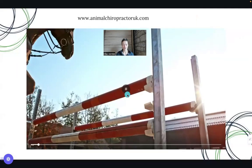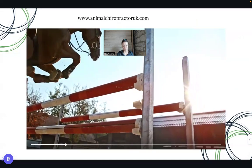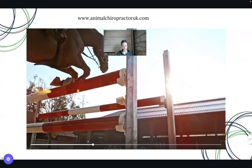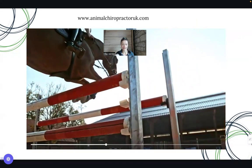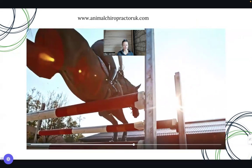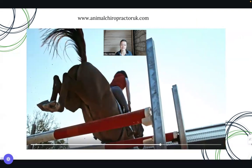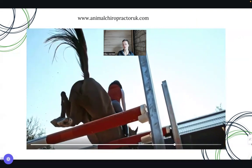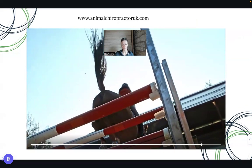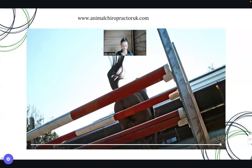A key thing about jumping, and this video really displays it, is there are different phases of jumping. So you've got your preparation for takeoff, you've got your takeoff, the airborne, the landing, the recovery from the landing. Understanding and assessing how and what each horse did in each phase was fundamental to helping with compensation patterns and helping increase performance or increase recovery time.